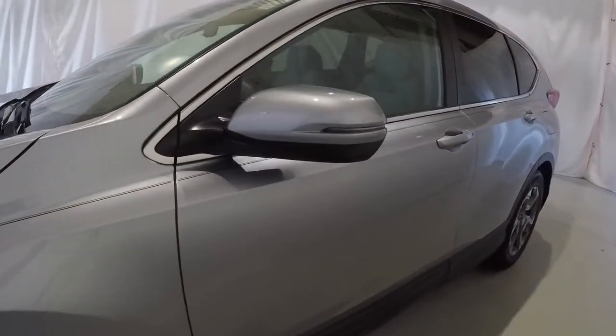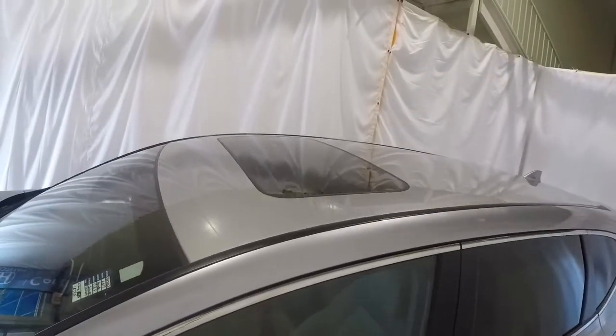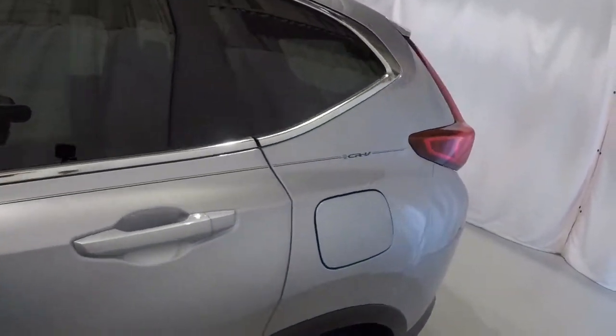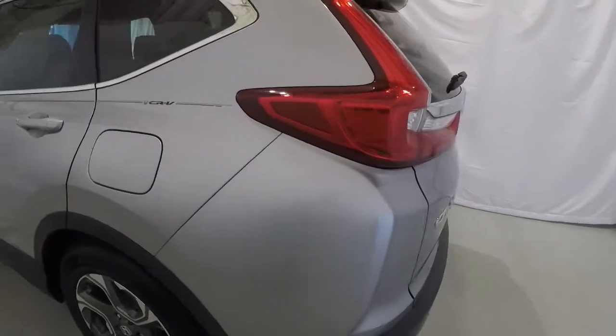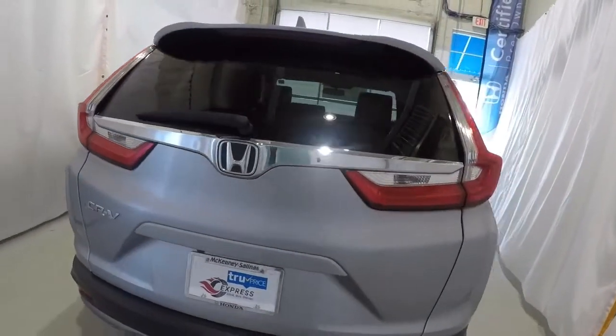Start here on the driver's side. We've got the turn signals in the side mirrors. It is equipped with a sunroof. All right, it's got the nice chrome trim going all the way around the windows. The driver's side's in great shape. It is equipped with backup camera.